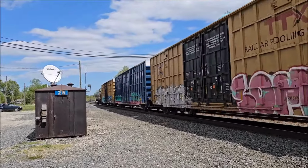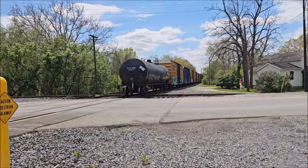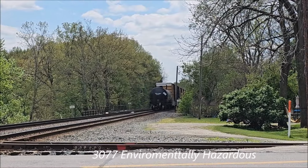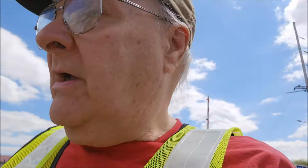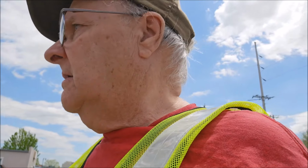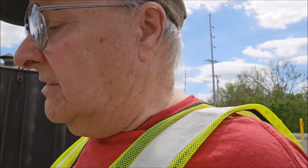Here comes the end. 3077 hot substance. Okay, there she goes. Okay, we'll see what else goes on here and be right back. I'm probably going to make my way as far as Columbia Station, Olmsted Falls somewhere, though. But if they start coming like they're starting to now, we'll get more action. So we'll be right back.